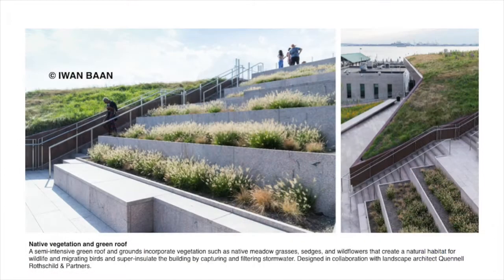As soon as they started budding, we had dragonflies and all kinds of things going up on that roof, and butterflies. It was really beautiful.